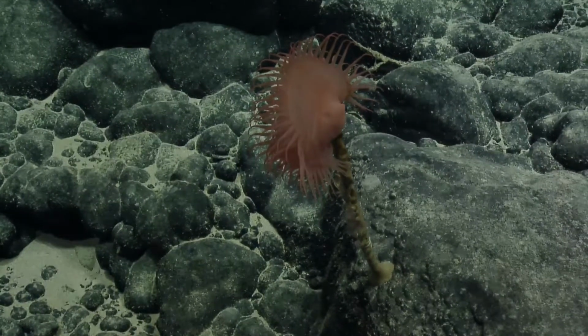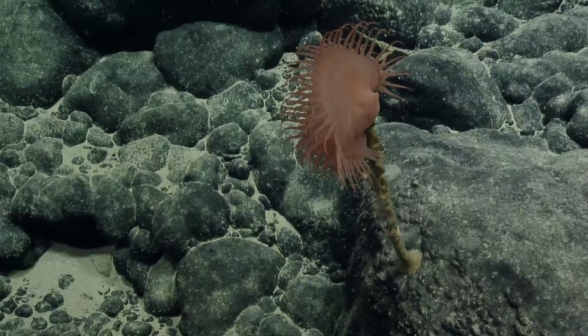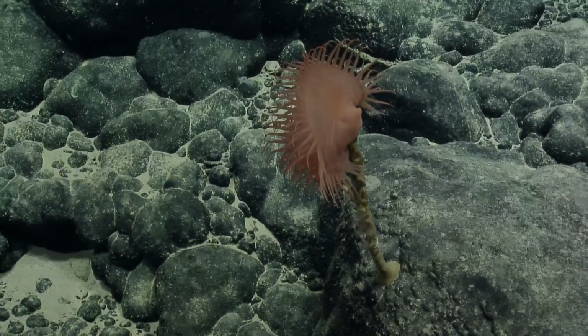Yeah, it looks like a flower. It looks like a Venus flytrap to me. Yeah, some people call them that. Flytrap anemone, yeah.